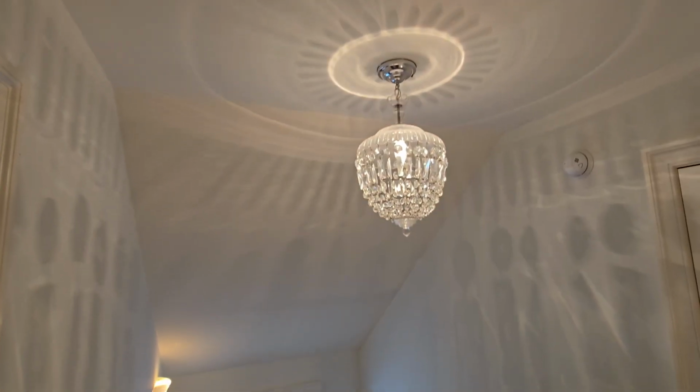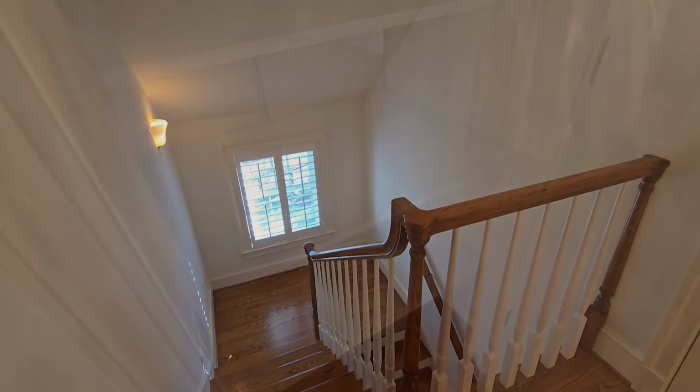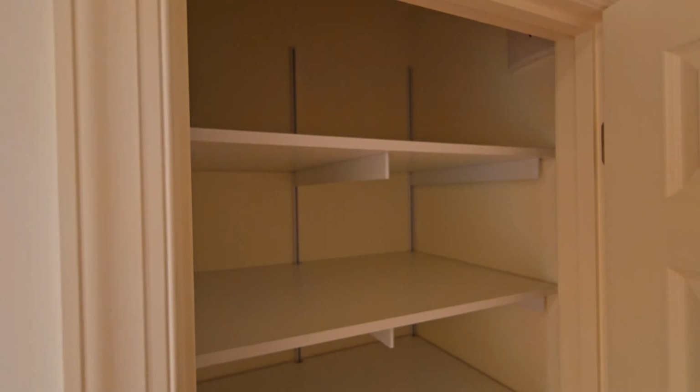But let's talk about up here in this bonus room space. We have this really nice bridge here that connects that main house to this space. You have a storage closet here to my right, and let's walk into this bonus room that I'm really interested to show you.